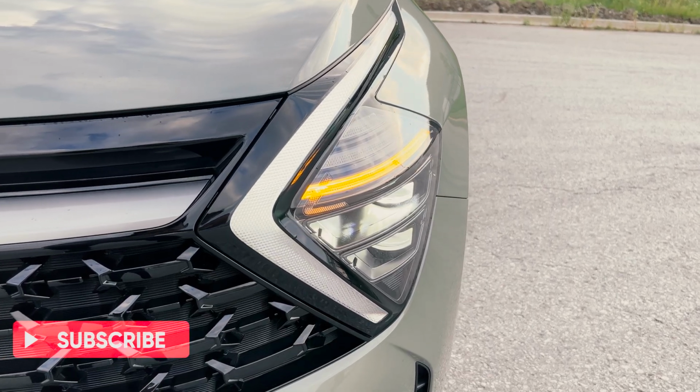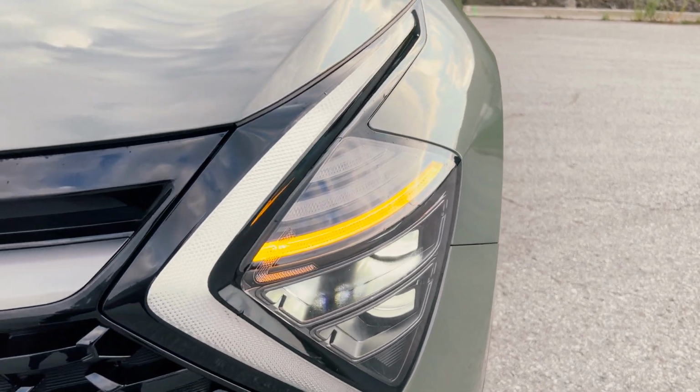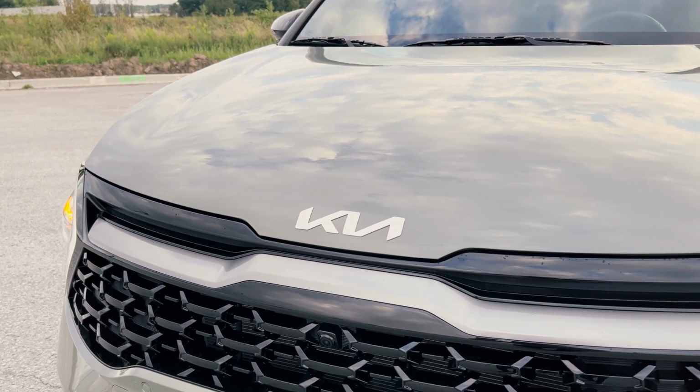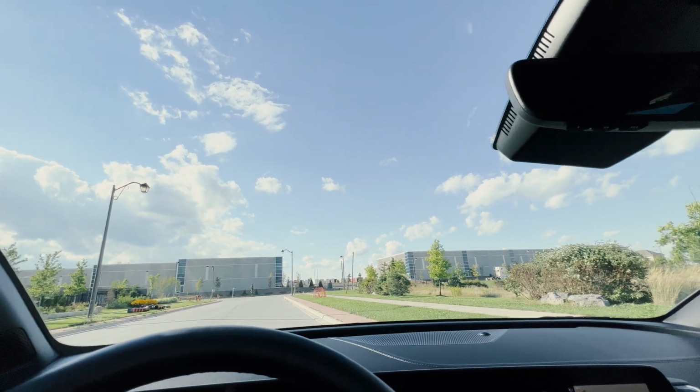you definitely can't take your eyes off these alien looking lights, which are a combination of the LED positioning lights, LED daytime running lights, and the projection LED headlights. And finishing off the front end is the new Kia logo. Something I haven't seen on a vehicle this inexpensive is a heated front windshield.